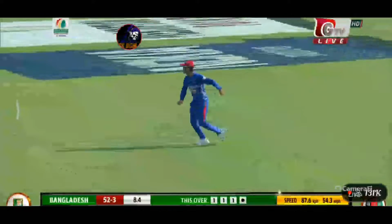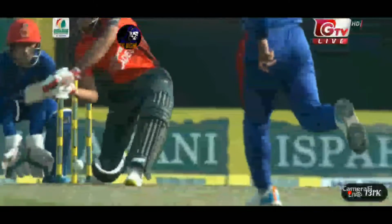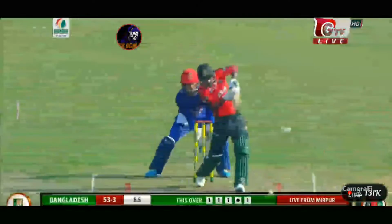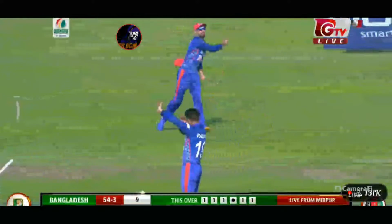Plays it through the leg side on the bounce. Shouts of catch it, but doesn't quite get to the fielder. Yeah, I agree with you. In this part of the world, especially in Bangladesh, they host a lot of white ball cricket. T20 cricket continues to be one of the main features nowadays. Always creeps up to the top there. Looking for two. Decides against it. Nine gone, 54 for 3.